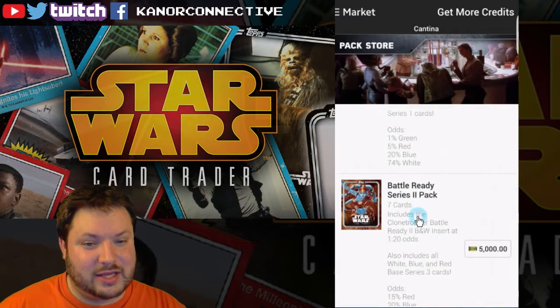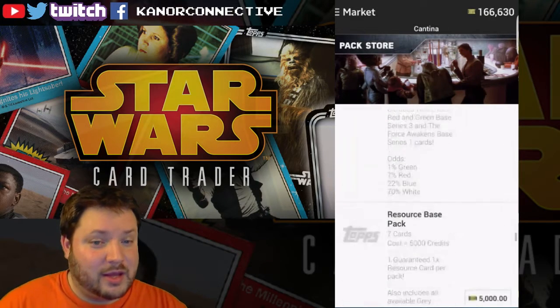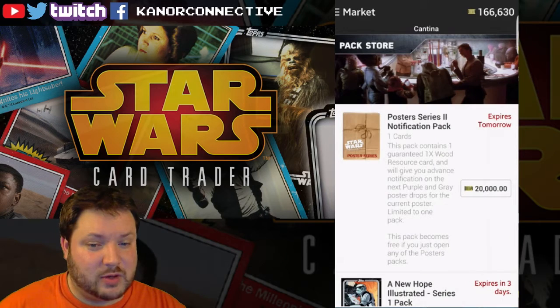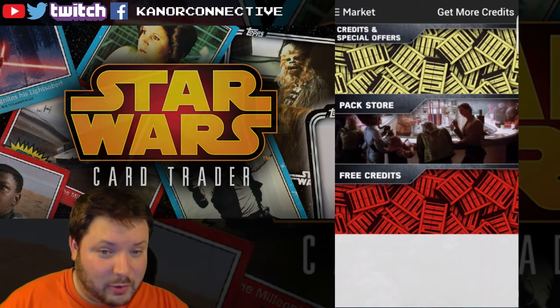The battle ready, I think I have the clone trooper. I don't remember. I'm not going after that right now, but I'll get the poster one in a trade. Like I said, I have one of those that I still have to get as well. So I don't have the full set right now, but we'll just leave it as is for right now.